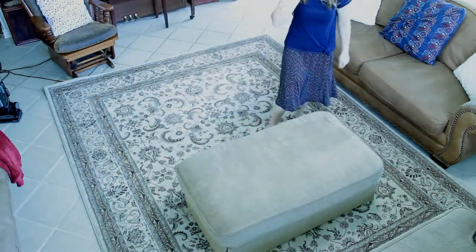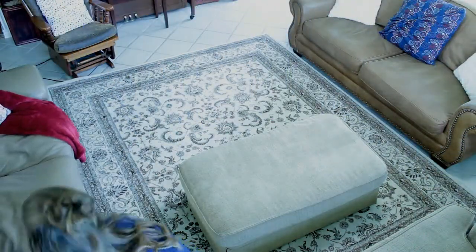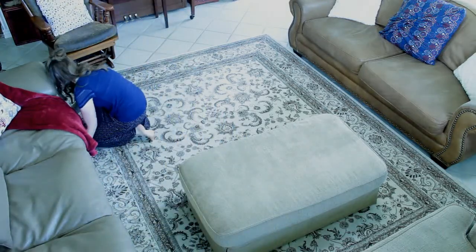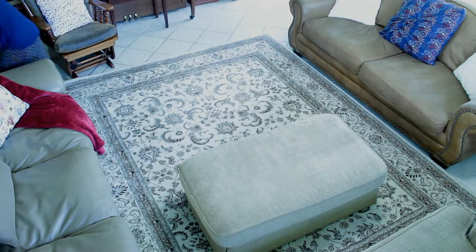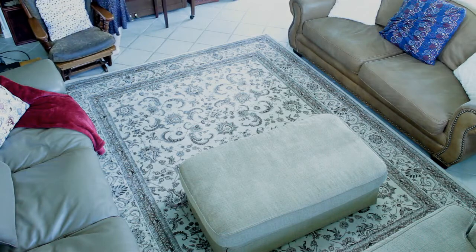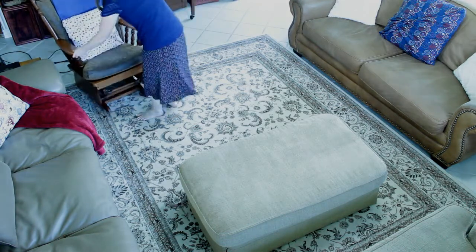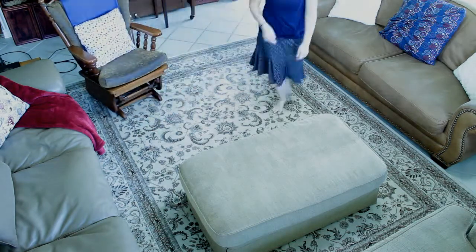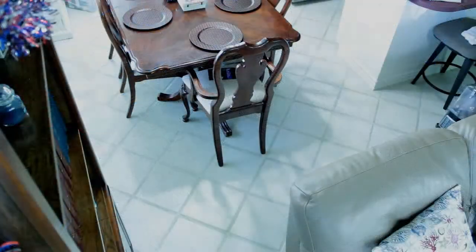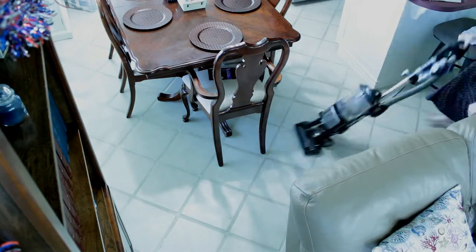This is where I wanted it to go. I'm just moving all of the furniture back on top of it, and I do like it much better this way. I had been meaning to do this for a long time, but I've just not been getting around to it, and it obviously looks much better and just brings all of the furniture and the living room together. Now just moving on with vacuuming the rest of the front room here in the dining room.